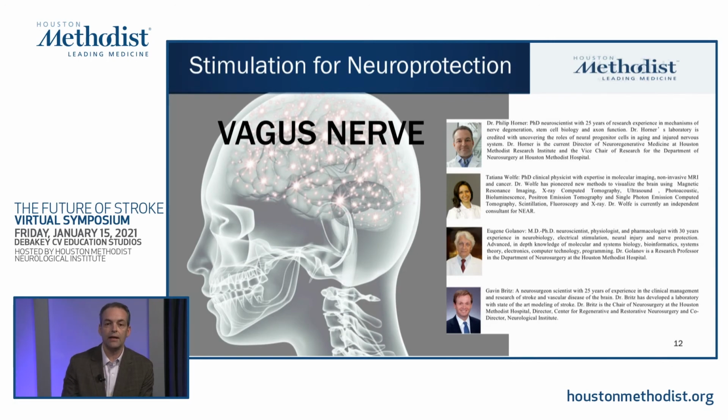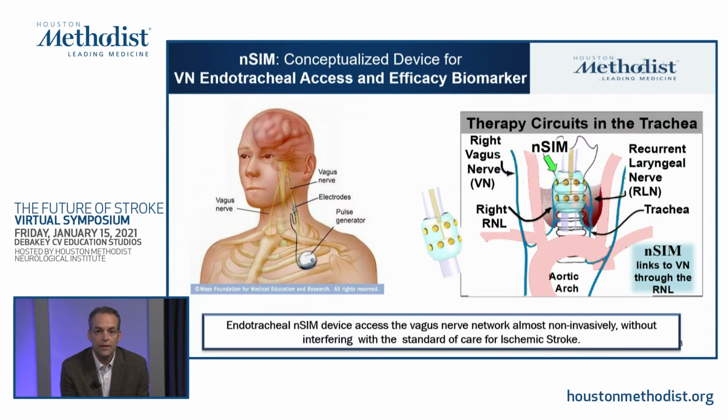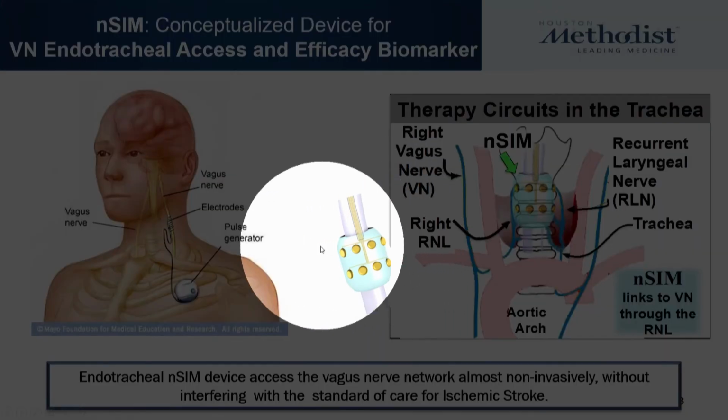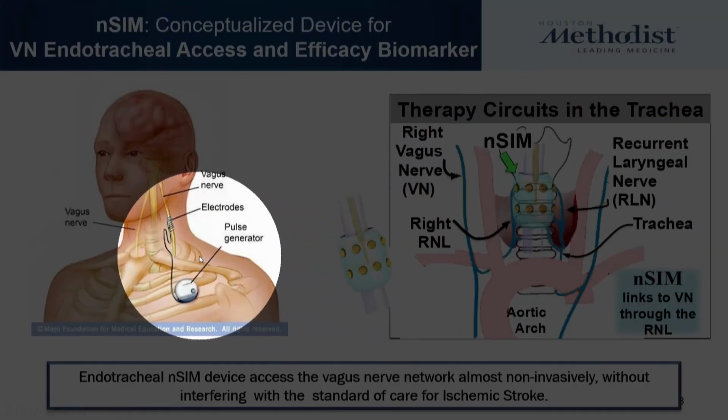So the question is, can you do this in humans? One of the problems in humans is that the primary technology for stimulating this nerve is in the neck. So here's the state of the art, which is to do a surgical approach in the neck.